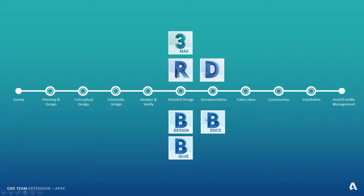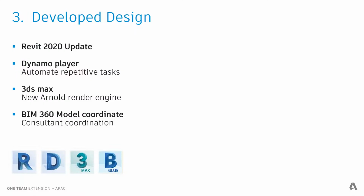And then we've got other tools outside of the AEC Collections like BIM 360 Design for design collaboration, BIM 360 Docs for document management, sharing all your documents as an online file, and BIM 360 Glue, which is used for model coordination.